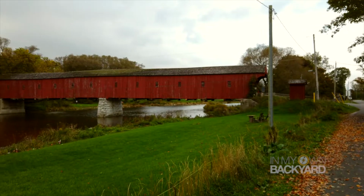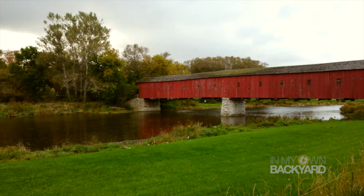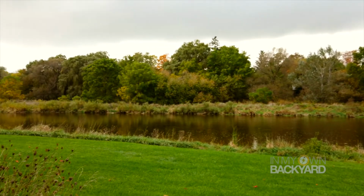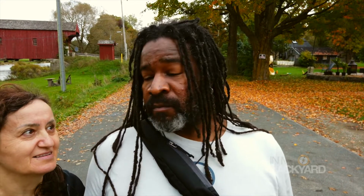So what do you think? And the place around, nature, the colors of fall, river, houses, beautiful, even smell good. Yeah, it smells like fall. Yeah, like leaves. All right, let's go.